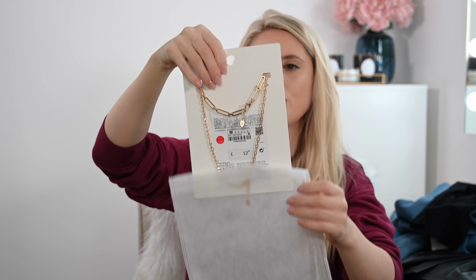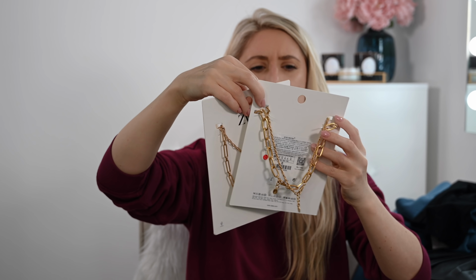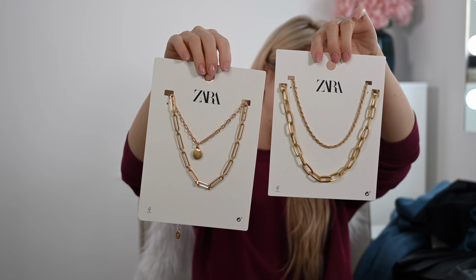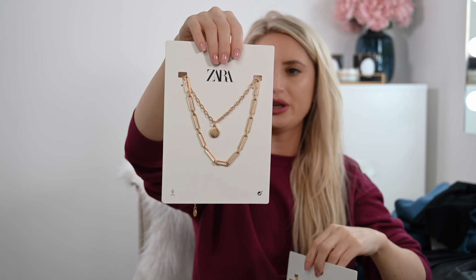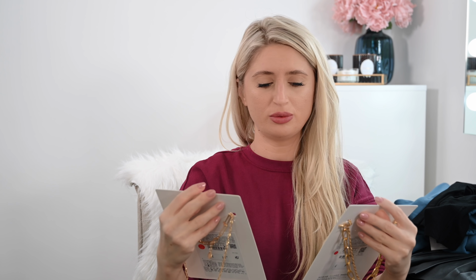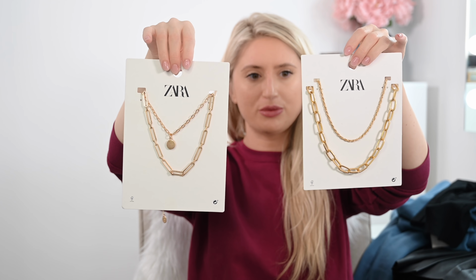So the next one, it looks like this. Let me show you the difference between them because it's not a huge difference. This is how they look. I've been wearing this one because I don't know, I had the feeling that it is more suitable for myself than the other one, so I'm not sure if I should keep both of them or maybe one of them.